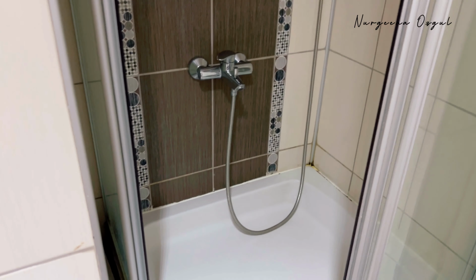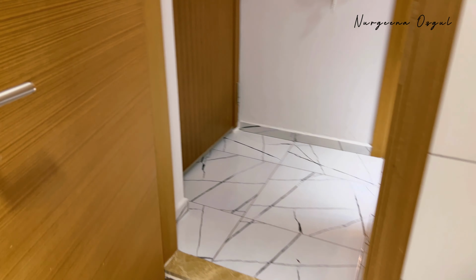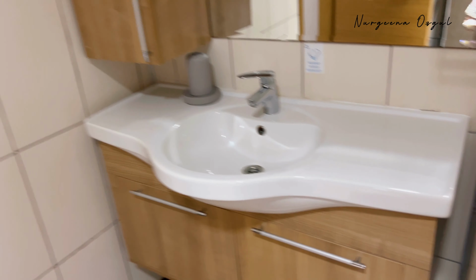And also, there is no shampoo, shoes, or soap, so we need to bring our own. And also, when we leave, they will check our suite. If it's clean, they will clear us out of the suite. But if it's dirty, you'll have to pay $50.